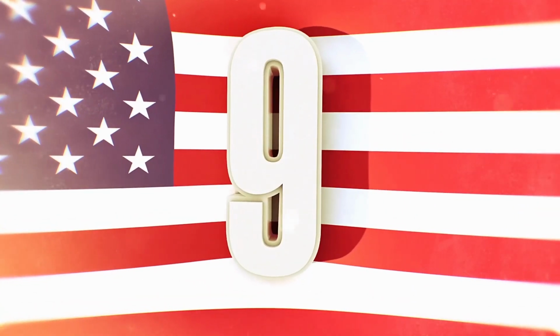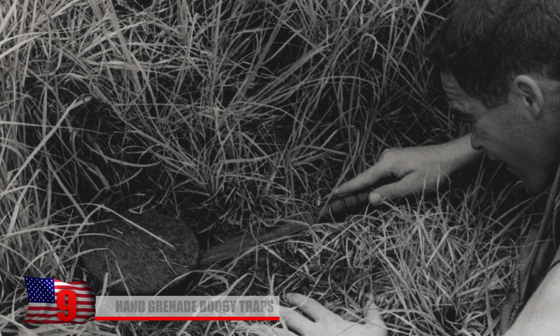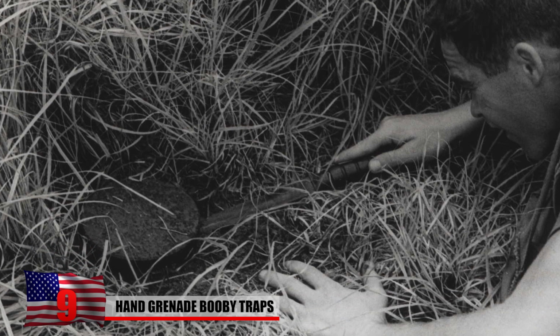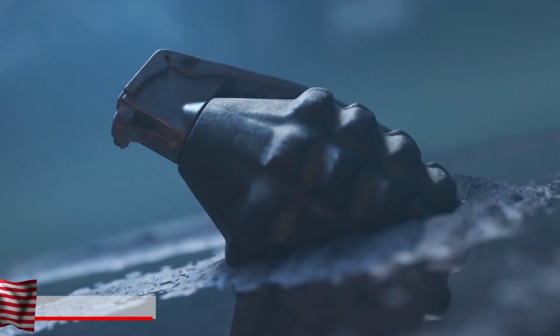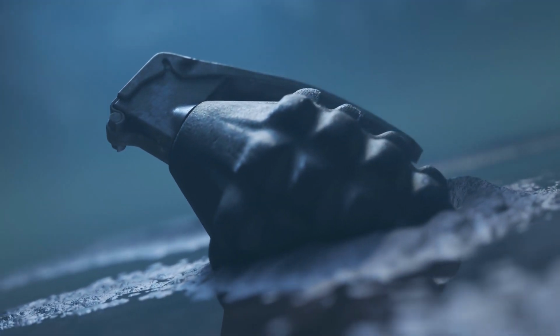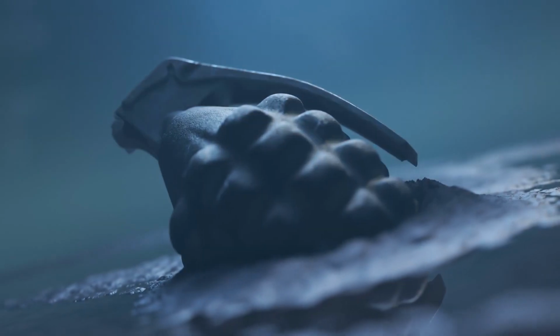9. Hand grenade booby traps. The Viet Cong were masters when it came to booby traps, using a creative variety of materials and techniques to trip up the enemy. One of their most highly favored, tried-and-true methods of ensnaring American soldiers was through the use of strategically placed hand grenades.